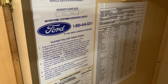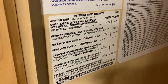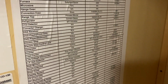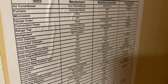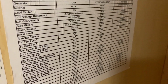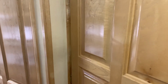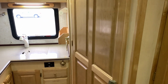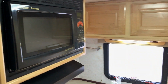We've got the manufacturer's cargo carrying capacity. This one has pretty much all the options. I'll go down that a little bit slower if anybody wants to try to make that out. If you want a picture of it, send us an email, shoot me a text. My cell is 419-770-1515. Anytime if you want to see something in more detail, you can always call us, email us, text me on my cell phone at that number. We'd be happy to get you any more information that you need.